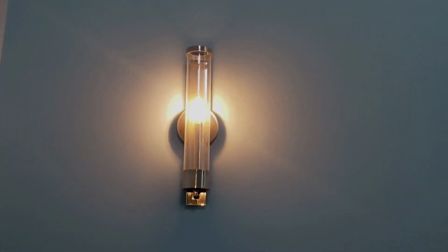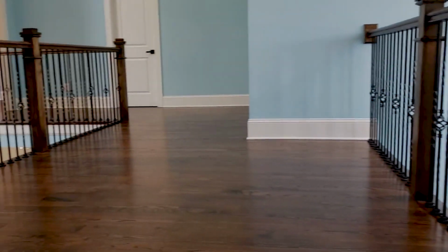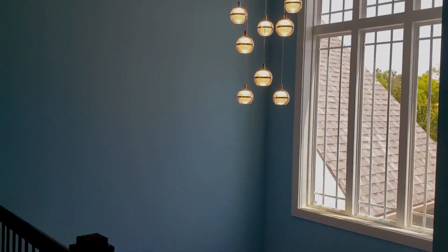Okay, look at the sconce lights. I got that tube sconce light there, like I said, nice and wide. And there's railings on both sides. Get down a rail. There, now you get a good view of that light fixture.